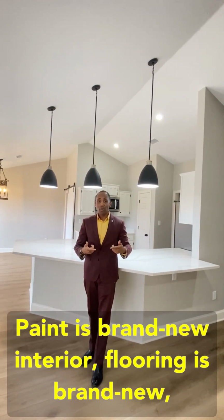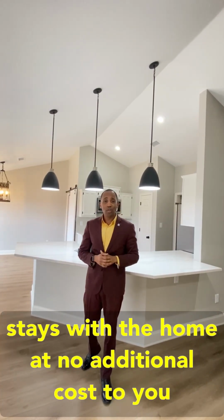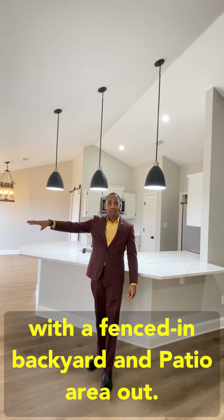Interior paint is brand new, interior flooring is brand new. You also have stainless steel appliances that stay with the home at no additional cost to you as the buyer, in addition to the washer and dryer as well. You've got a private, fenced-in backyard and a patio area out back as well.